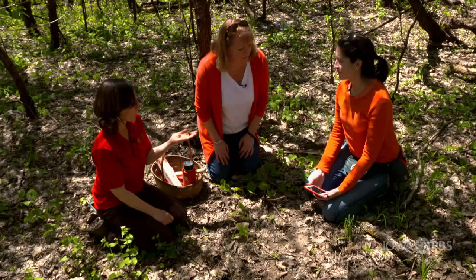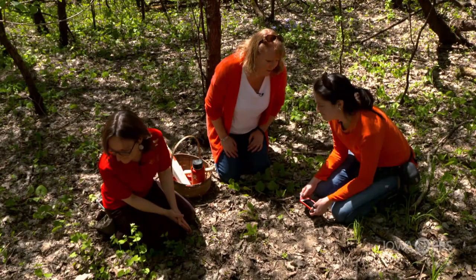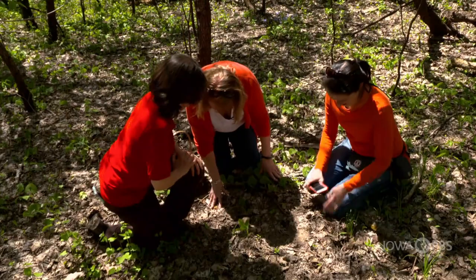Okay, so we found more mushrooms, but not more morels. So should we continue hunting for morels? Yeah. Sure. Okay. Yes. You want a full basket. I do.